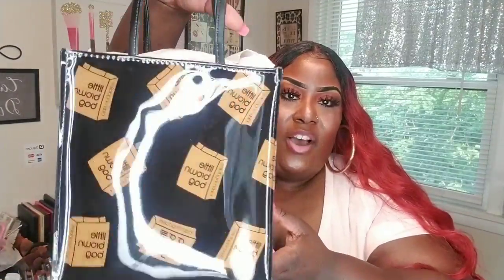So okay, ladies, the first item is this little brown bag from Bloomingdale's. And I actually gifted this item myself. I had been eyeing this and I thought that it was really cute. It reminded me of back in the day when my grandmother used to shop at Bloomingdale's and she had the brown paper bags. So this definitely reminded me of that. I love the patent leather on it and I love how it has the Bloomingdale's logo on the side.